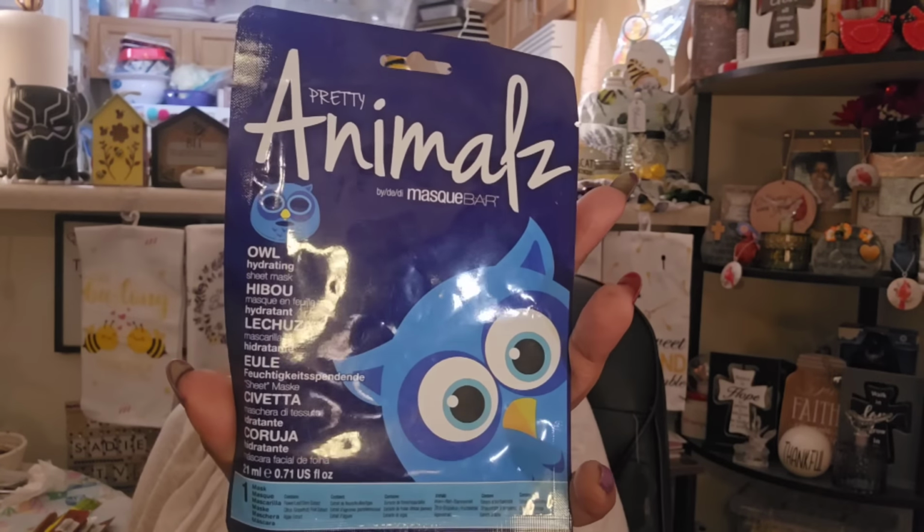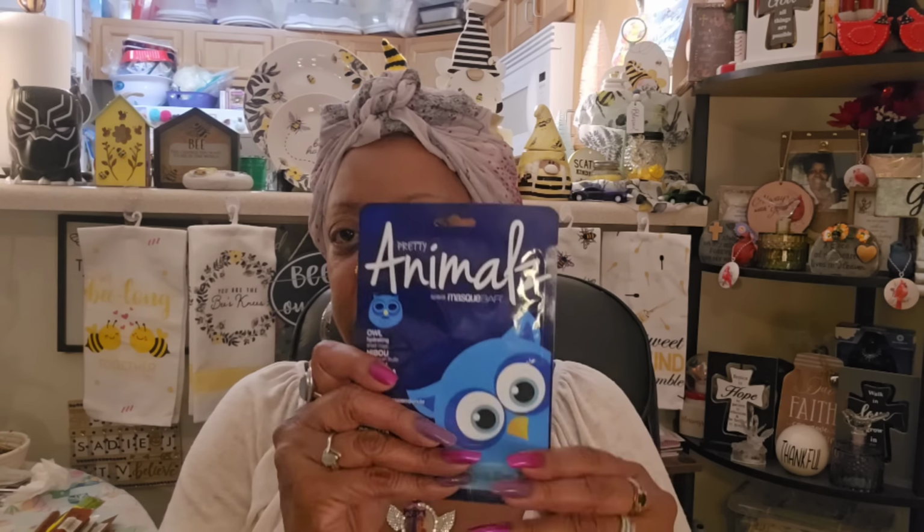But yeah. So, yeah, Pretty Animals, and I don't see masks like this in my stores in my area anywhere. So, I got that one, and then I think I got this one from Emporia, Virginia as well. I'm not sure. I can't remember, but this is a milk chocolate cream mask. It says milk chocolate cream mask, moisturizing, pore refining, contains cocoa extract, milk protein extract. Okay.